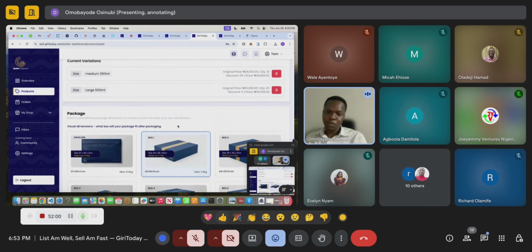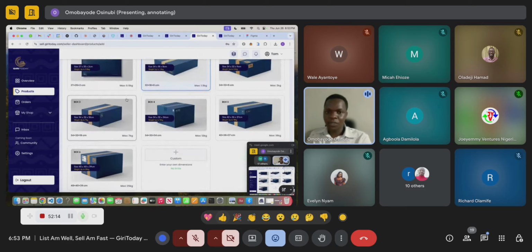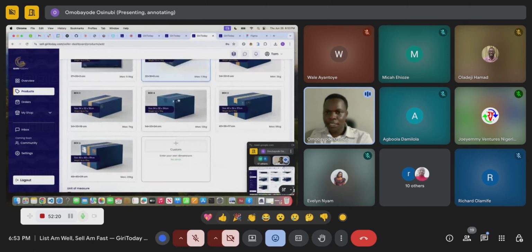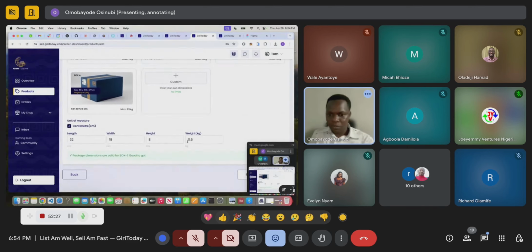Immediately I pick a package, it explains to you here that this is the package dimension that you picked. That's box 1. It's showing you the length. In case you don't understand what 32, 18, and 8 centimeter is, it's already breaking it down for you. Also the weight is here, a maximum of 1.9 kg. It's already telling you that this one can even weigh as far as 0.6 kg.